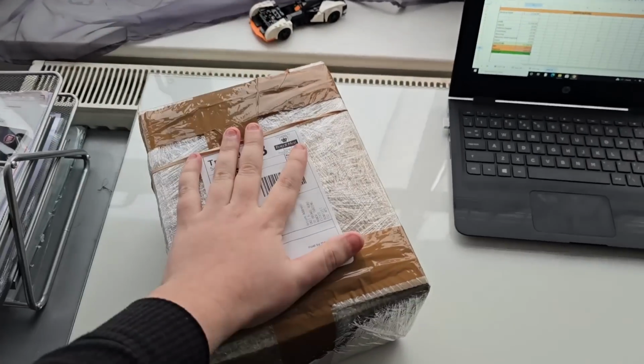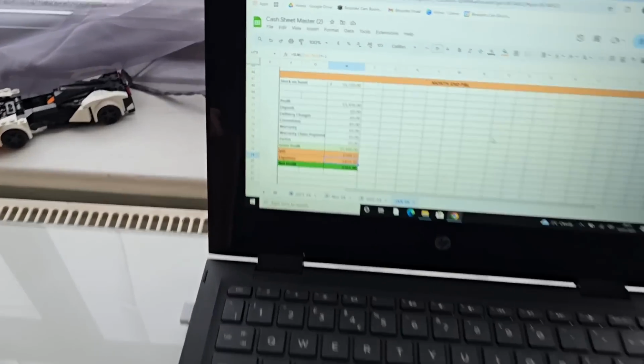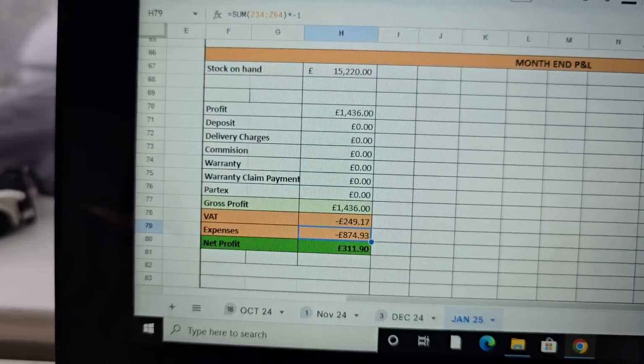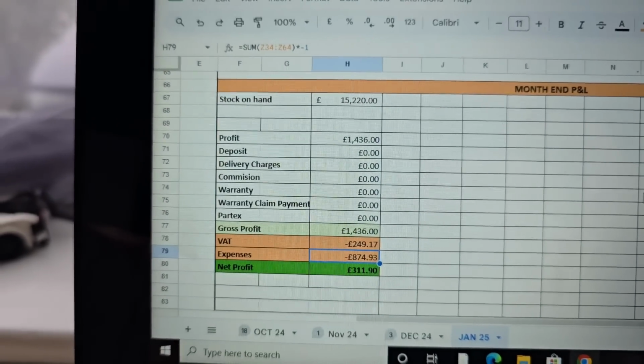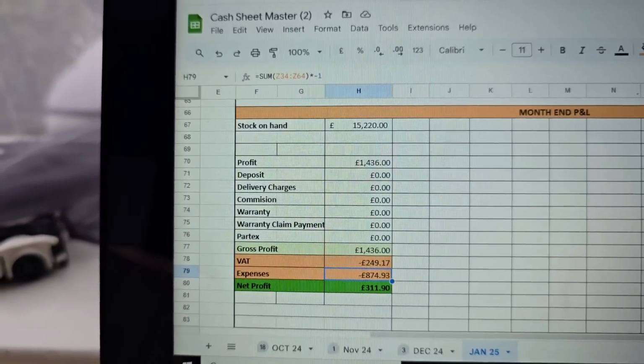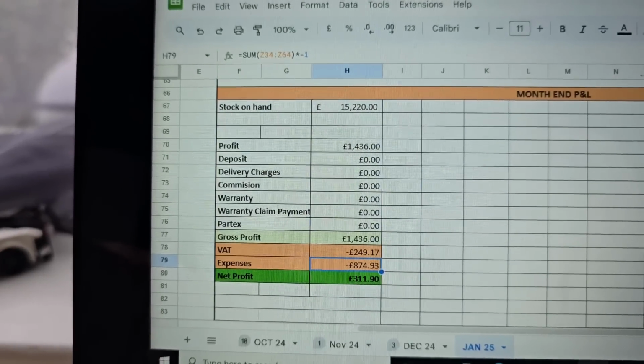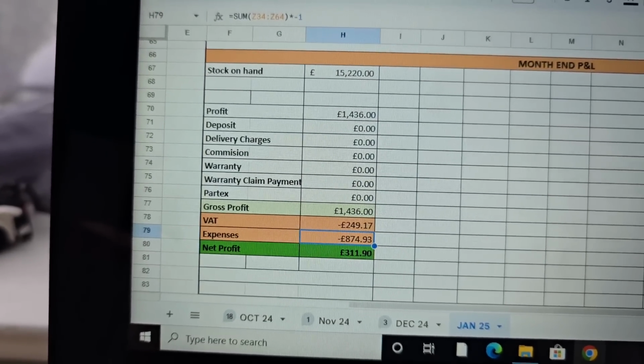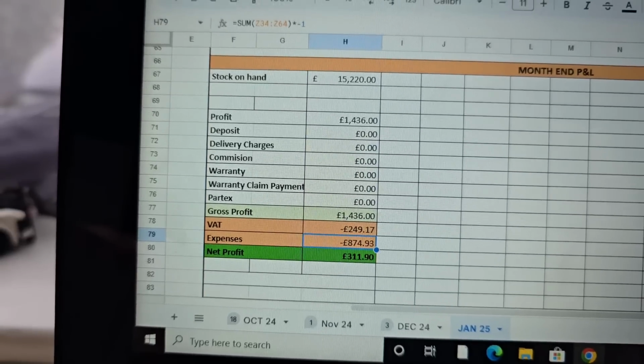The ABS pump for the A3 has arrived, so I'm going to go dump that and make that their problem. And then on the cash sheet, stock on hand, that does include repairs. So that's the total amount spent on the cars, including the purchase price. Profit that we've made, tax for the taxman, 250 quid. And then expenses, 874. So we've got £311 to contribute towards paying the bills.